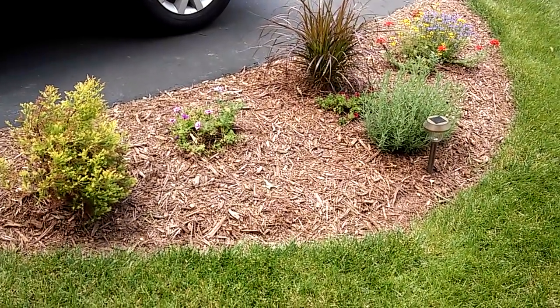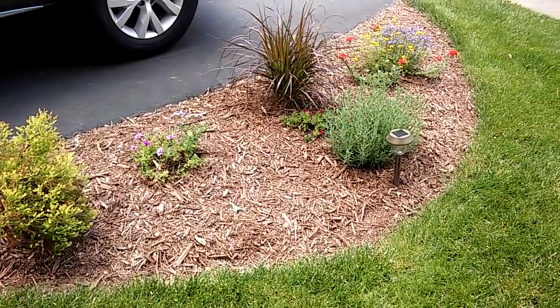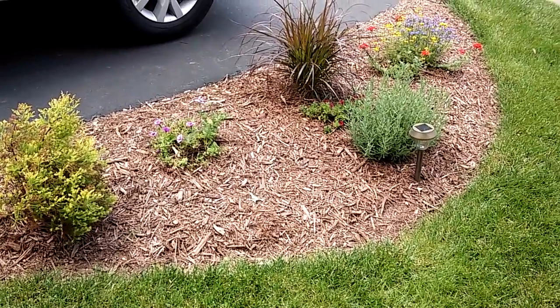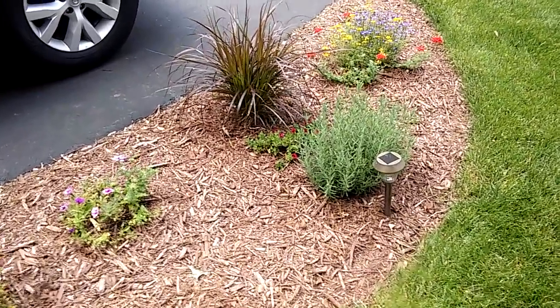Oh, I took out the basketball hoop, remember? Oh yeah, the basketball hoop was right there. You're absolutely right. Look how beautiful that turned out. Look how pretty that turned out.